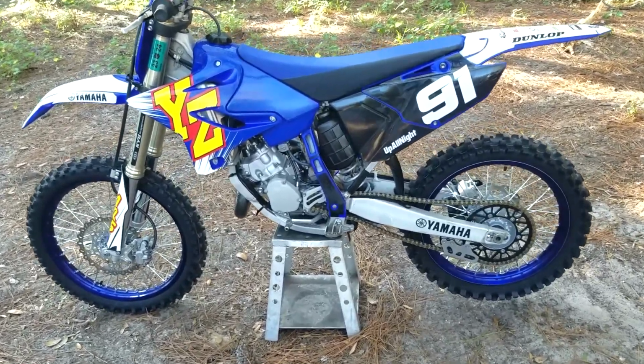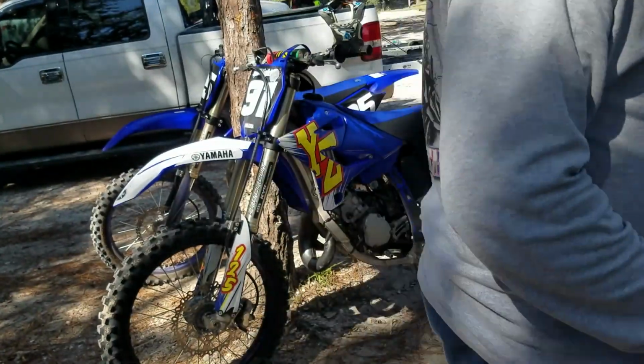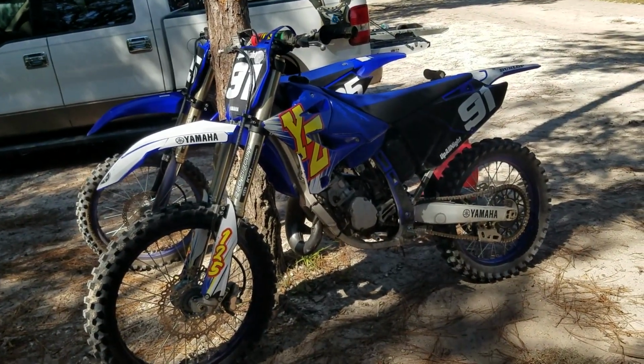The beauty of this comparison is that these bikes are not stock. Maybe if we can find the time and space, maybe we'll take them out and drag race them and see what they do.